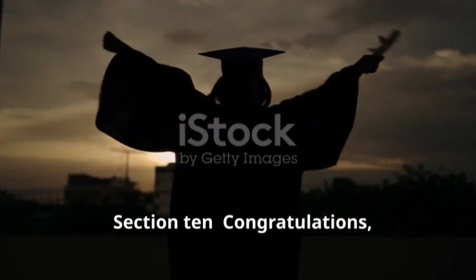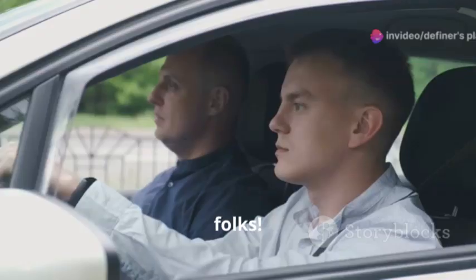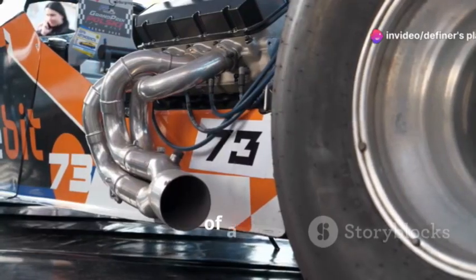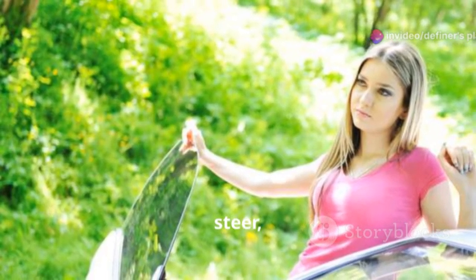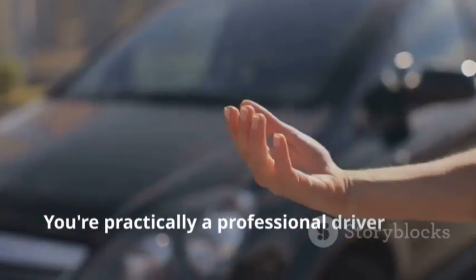Section 10. Congratulations, you can drive. Now don't be an idiot. Well, there you have it, folks. You've made it to the end of this crash course in driving. You've learned about the different parts of a car, how to start, stop, steer, and even navigate the treacherous roundabout. You're practically a professional driver now.